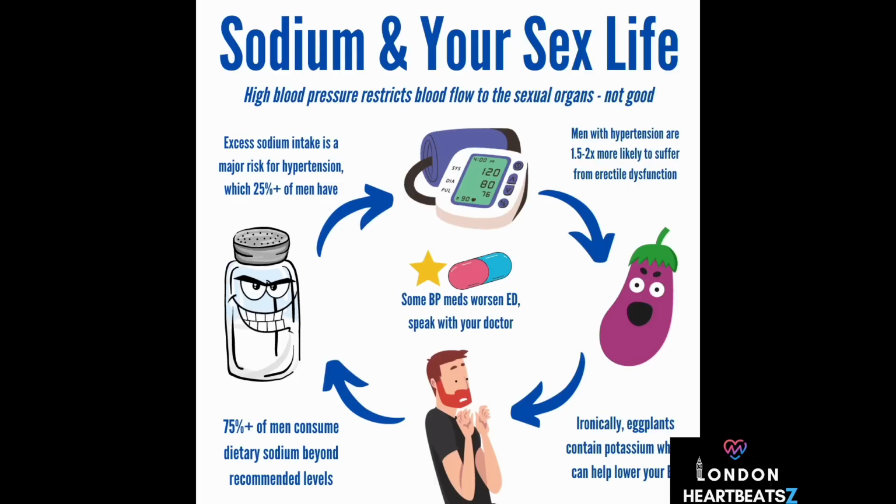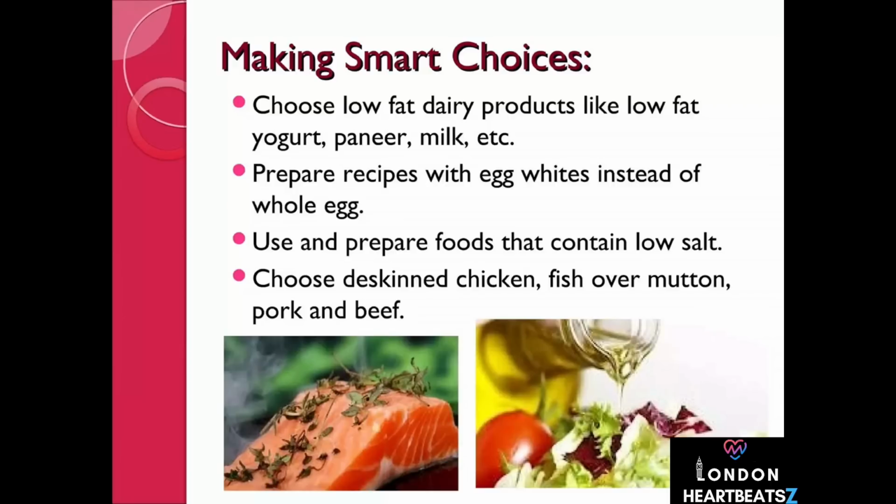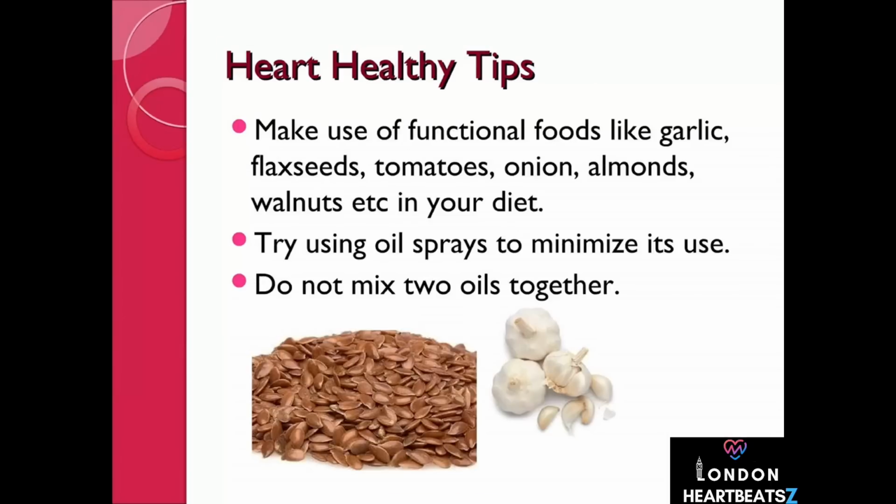This is where it starts to get exciting. The guide talks about functional foods, ingredients that are like powerhouses for heart health. It specifically calls out garlic, flax seeds, tomatoes, onions, almonds, and walnuts. Those are like your heart-healthy heroes in the kitchen. Each one brings something unique to the table, supporting heart health in different ways. Like garlic. I put garlic in everything. Well, garlic is known for its potential to lower blood pressure and cholesterol levels, so you're doing a great job.